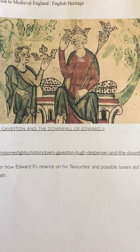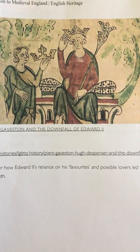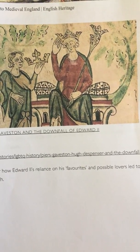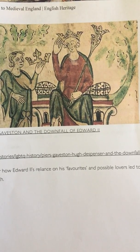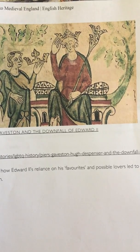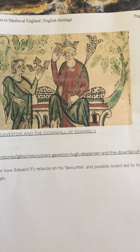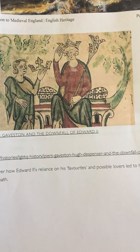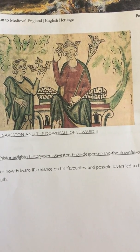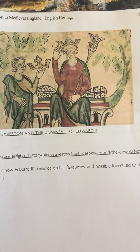Although Isabella and Mortimer initially governed Edward III from 1327 to 77, he assumed control in his own right in 1330, and he ousted his mother and executed her lover. These were great people. Edward was a great warrior king, winning victories in France and during the early years of what was later known as the 100 Years' War.